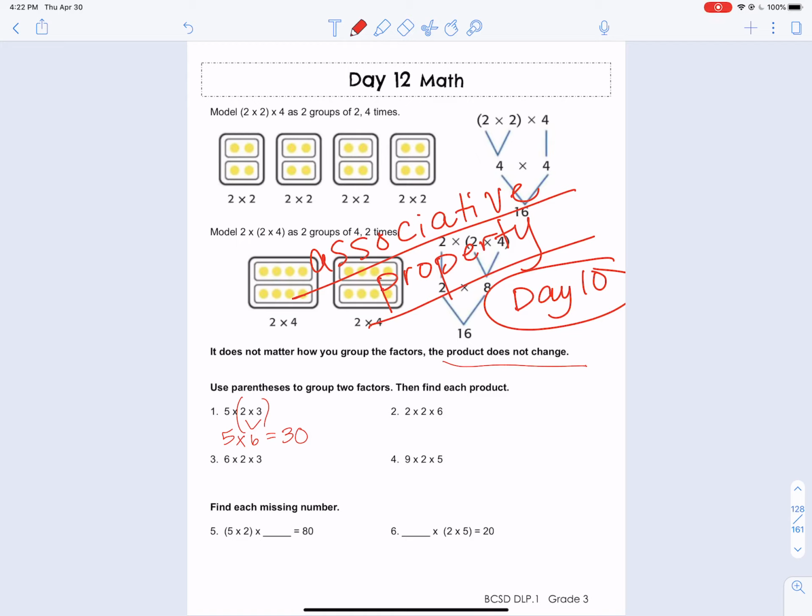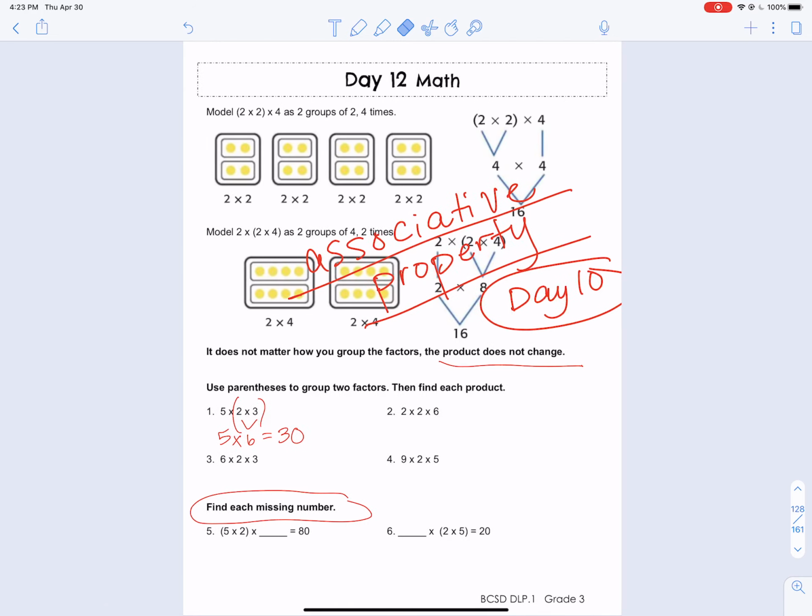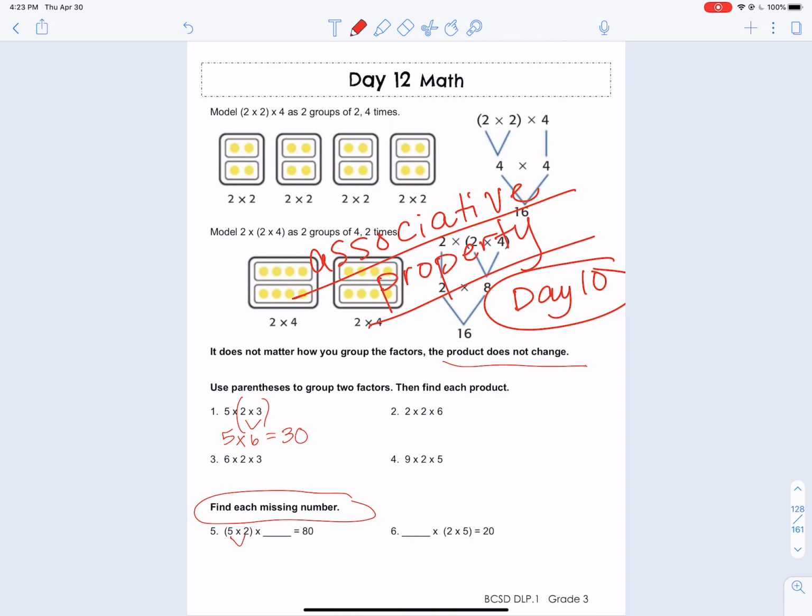Now down where it says find each missing number, this is really what I wanted to point out. Remember, when you have a missing factor problem, another way to solve it is with division. I know it may look scary because all of a sudden you have 3 factors, so you might be thinking, oh my gosh, what do I do? Well, don't panic. Just do your 5 times 2 first, which gives you 10. Now you just have 10 times something equals 80. And like I said, a missing factor problem is really just a division problem. So I can rewrite it like this: 80 divided by 10 equals something. And I can use any division strategy that I have in my back pocket to solve for that.